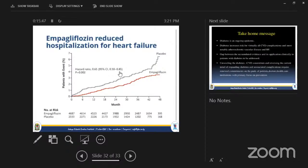Currently, in most heart failure treatment, there is a group of drugs called SGLT2 inhibitors, which has been found beneficial in treating heart failure. They also improve the outcome of patients with heart failure and diabetes, and heart failure without diabetes. So it has been used as an important component of treatment of patients with heart failure, and these medications are available for them.